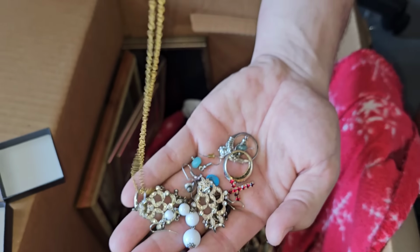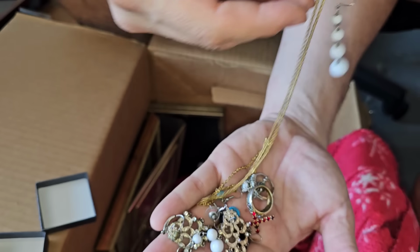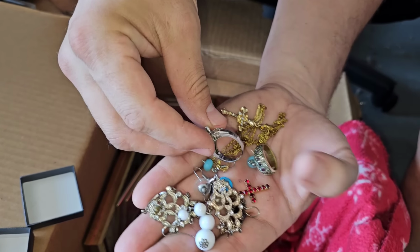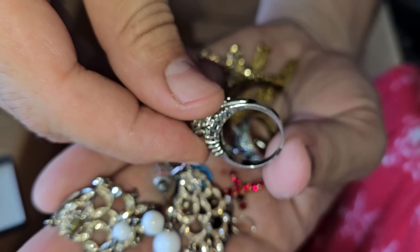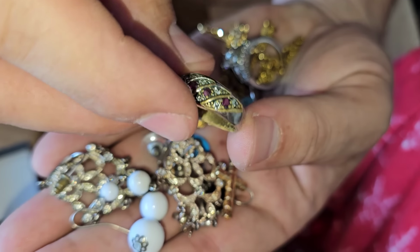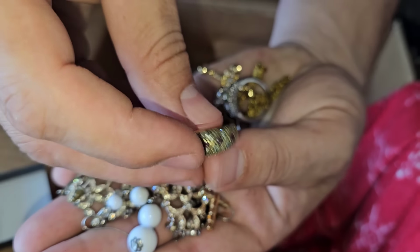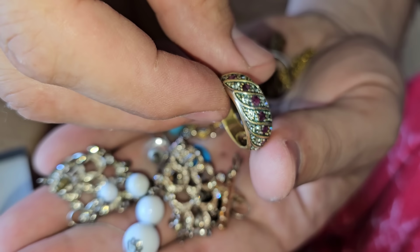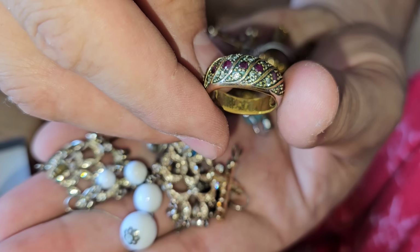Oh, is this a rosary? No, it's a necklace. Then I see a little feather. How does that remind you of anybody we know? Okay, there we go. See the shine there? Oh, wow. I think this is gold. Oh, come on. Where is it? Is it marked? Here, take a look at that. That's pretty. Wow. It's marked. It does have a maker's mark in there.